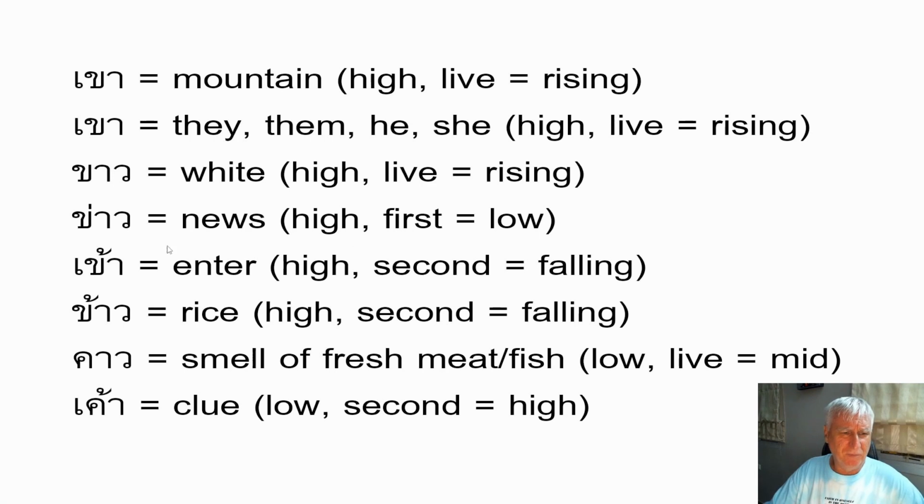Right, on to the fifth word. So here we have the kor kai again, the high class initial K consonant. It's got the short ow vowel and it's got the second tone mark. So high class initial consonant, second tone mark gives it a falling tone, but it's short. So we've got to try and keep it short. We've got to try and put energy into the start and let it fall off. So I will attempt it. Cow, which means to enter, as in enter a room.